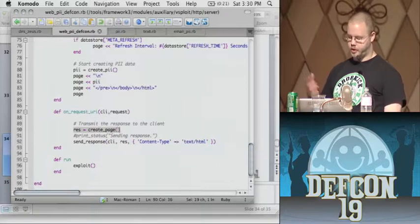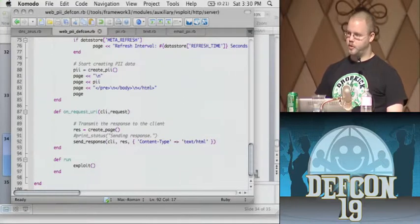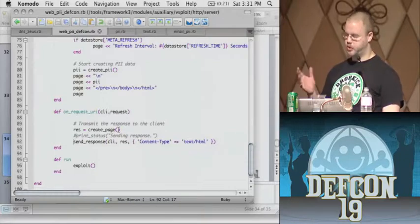And this is the function that builds the page and has the awesome ASCII art that I love. And right here, the send response function. This is also part of the HTTP server mixin, so you can just call this directly. You don't have to do any kind of strange namespace convention or anything like that, because you've already done it with the include. And this will just send the response to the client.